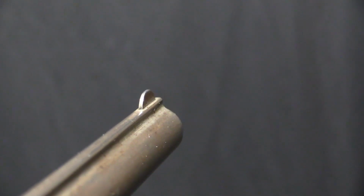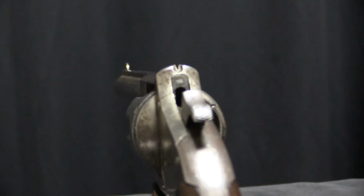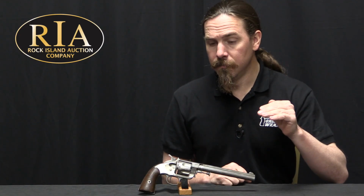Now, Forehand and Wadsworth would make quite a huge number, actually, of pocket revolvers. That was really their bread and butter, 32 and 38 caliber revolvers. And while they look very similar to a lot of the junk suicide special 32 and 38 caliber revolvers that were out there in the late 1800s, they're actually pretty good guns. They're a step above where a lot of people put them. They're not quite as good as a Colt or a Smith & Wesson, but they're the next level.